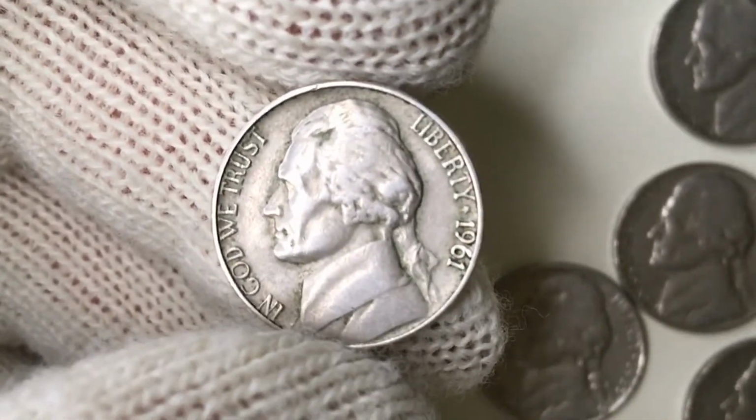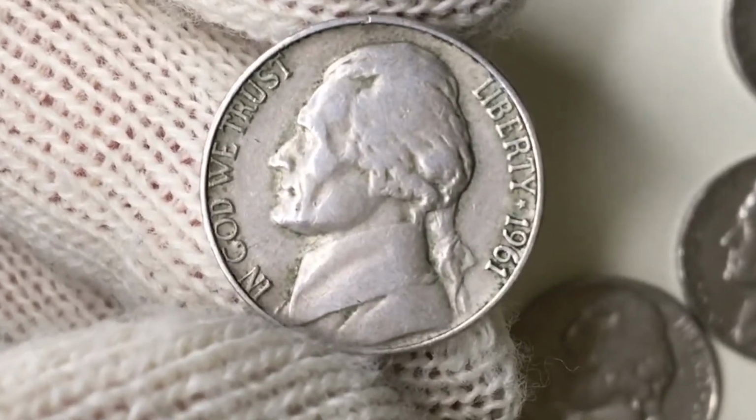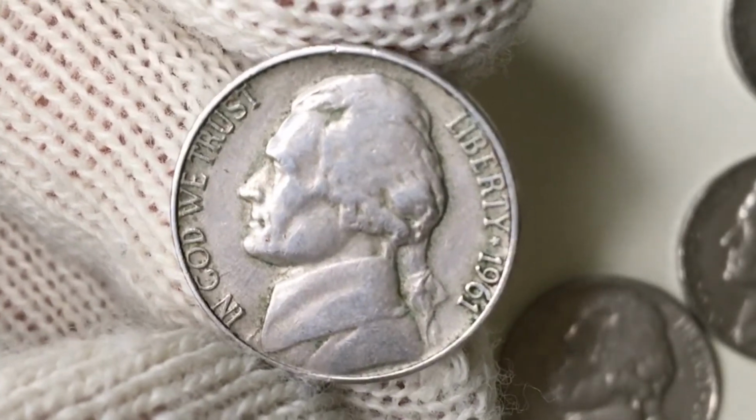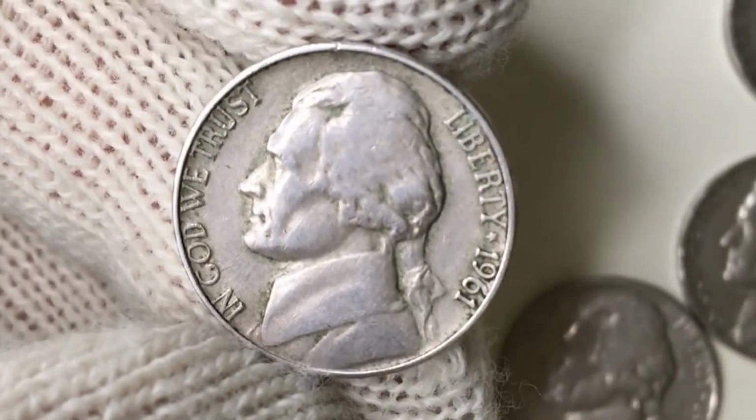On the obverse, the portrait of Thomas Jefferson, the 3rd President of the United States from 1801 to 1809, facing left. Motto "In God We Trust" on the left. Liberty and the date on the right. As you see, the mint mark is missing, which means it was struck by the Philadelphia Mint.